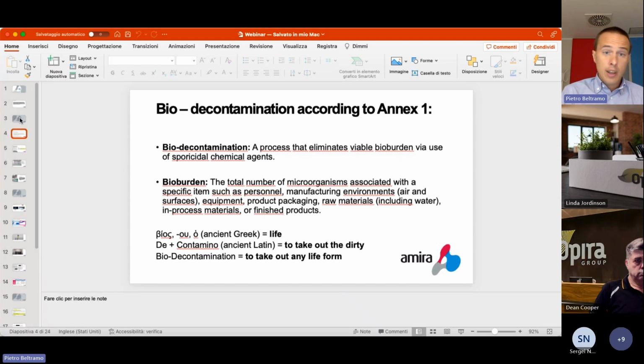In the glossary at the end of the big Annex 1, you may find some specification, some explanation of the terminology used in the regulation. And I just copy-pasted the definition of biodecontamination. The definition is pretty straightforward. It's a process that eliminates viable bioburden using a sporicidal chemical agent. Just to be sure of a common understanding, I also copy-pasted the bioburden definition: the number of microorganisms associated with a specific surface, for example, or environment.